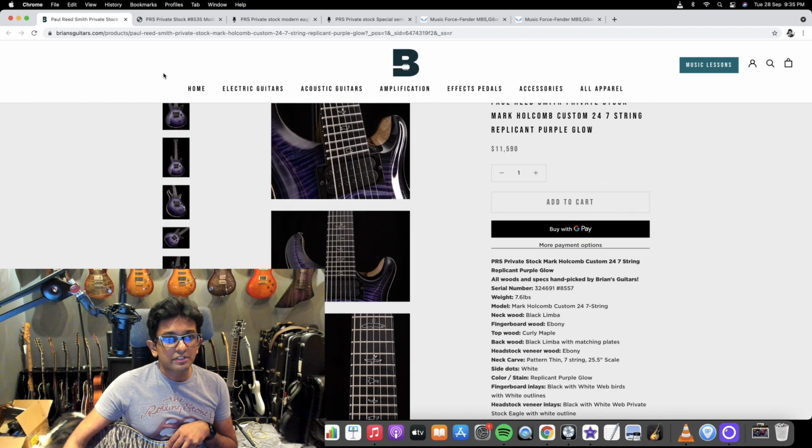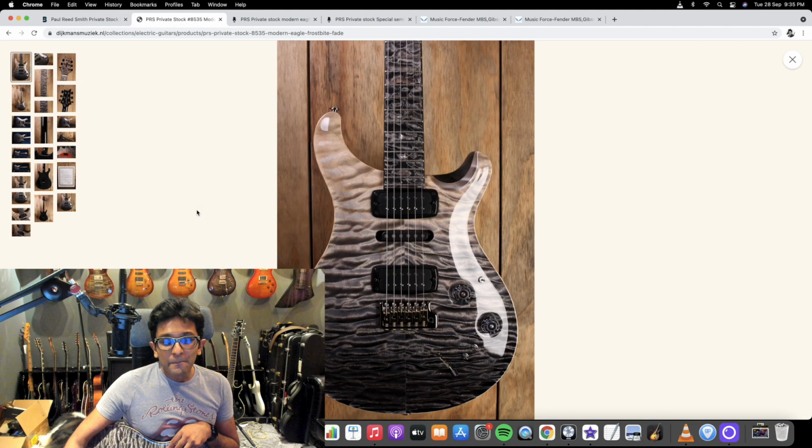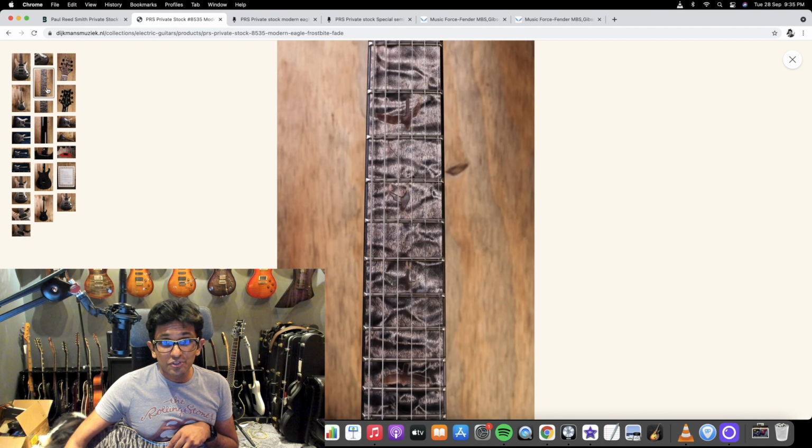So let's move forward to the next one that caught my eye. This guitar ticks a lot of boxes for me, and you will find out why very soon. But let's not get into that. It's got the frostbite fade color, which is just beautiful. It's got PRS's quilted maple fretboard, which is just beautiful. So when PRS makes this, what they do is they make an ebony binding, and then they put the quilted maple like a veneer on top of it, but it's a thick veneer, so you still get a lot of the three-dimensional effect of this.